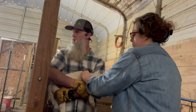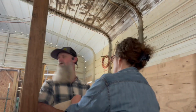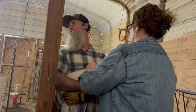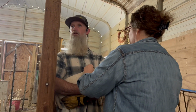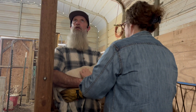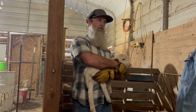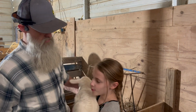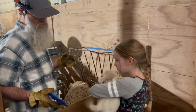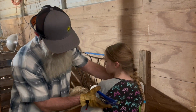All right, I'm going to do it right here. Okay. Can you tell us why we band the tail? Mainly for hygiene. So we band the tail mainly for hygiene. Turn this way so Mama can see. You have to hold her tight.